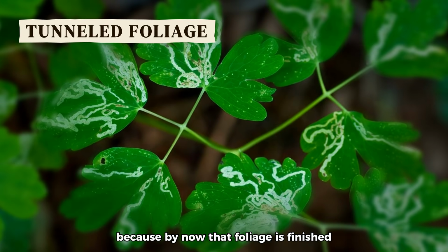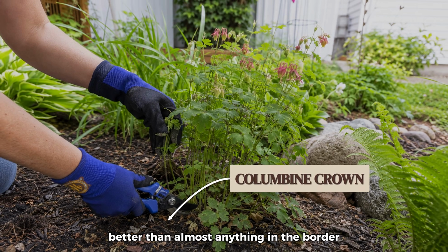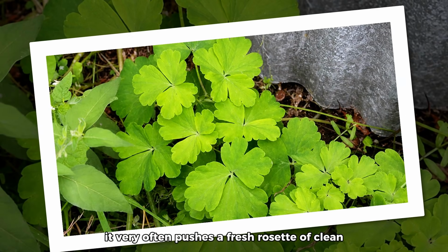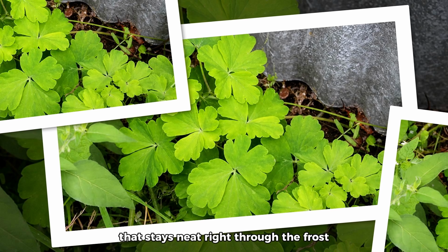Because by now, that foliage is finished, tunneled, and doing nothing for the plant, and columbine responds to a hard cut better than almost anything in the border. Take it to a couple of inches. In 2 or 3 weeks in cool September weather, it very often pushes a fresh rosette of clean blue-green leaves that stays neat right through to frost.